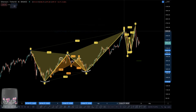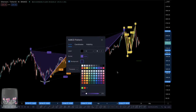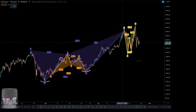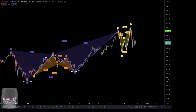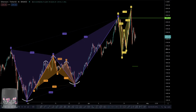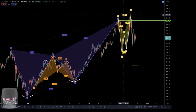Okay, guys. So, looking at the butterfly in purple first. We exited Ethereum at $2,500. Okay? 1618 was $2,500 and 2509 or something. Did price go above it? Yes. Did it matter? No. Okay? When we hit these completion zones like this, 1618, golden mean ratio, bearish butterfly type of patterns, right?